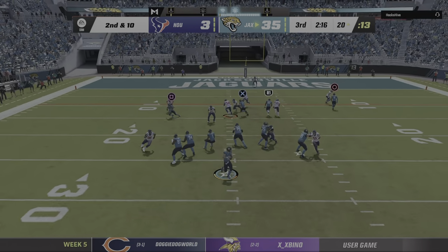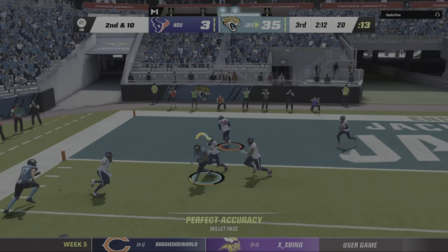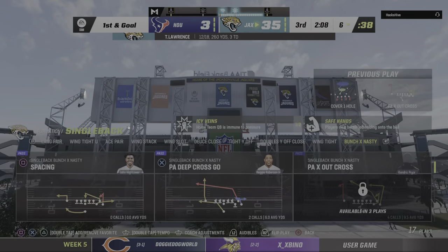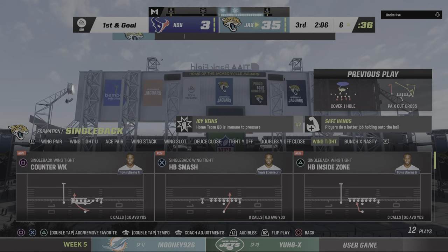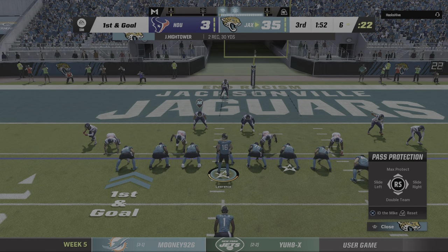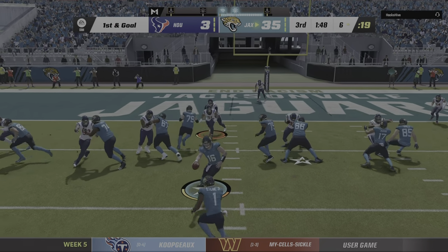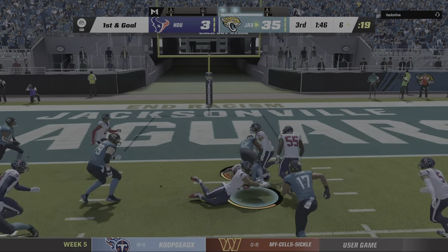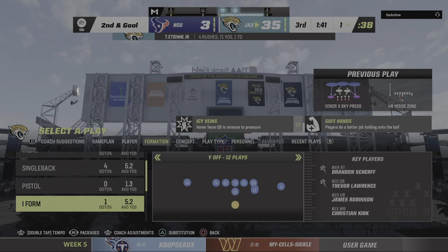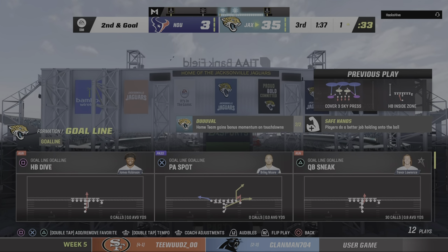They go play action with Lawrence. This is caught. And he will be brought down at about the 6-yard line. He had the touchdown earlier. This one's going to get him a first down. And they'll run with ETN. And he's going to press this one forward as they stop him right around the one. It'll be a pickup of 4, and it brings up second and goal.